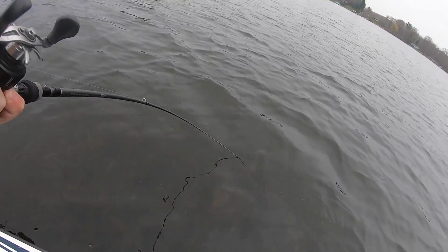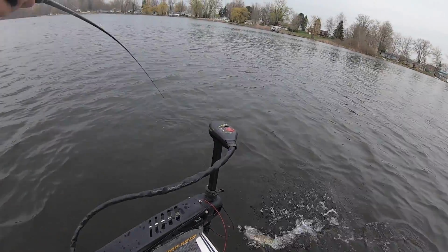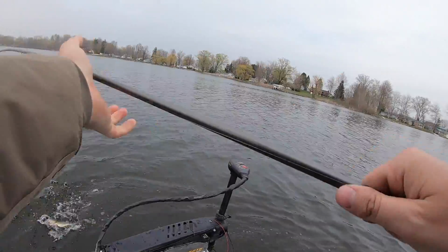There we go. Oh yes. She freaking clocked it. She freaking crushed the chatterbait right next to the boat. Come on in here, Bessie.